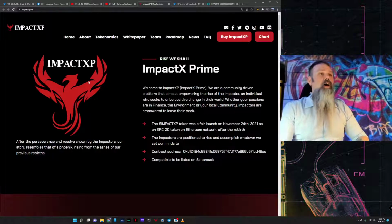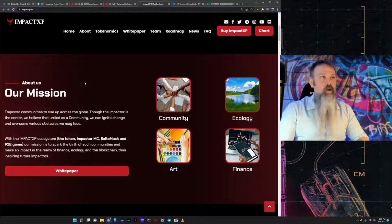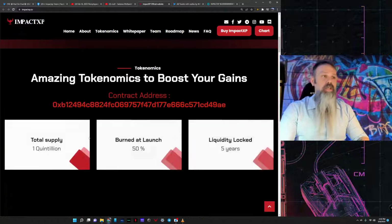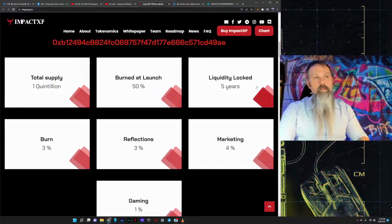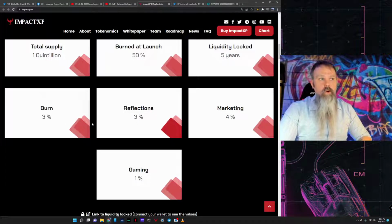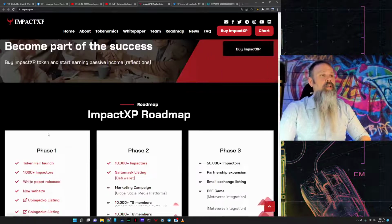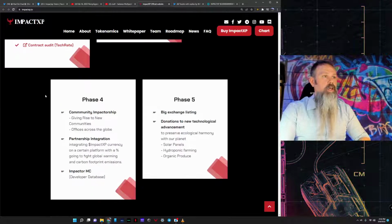Over here at ImpactXP, if you've not visited their website, I would recommend that you come over and take a look at what they have created here. It's a great looking website, and it lays out their mission, their roadmap, and gives you the contract address. Here's your tokenomics for this. The total supply, one quintillion, 50% burn. Liquidity is locked, and it gives you your percentages for slippage. So if you are trying to run a transaction, you'd have to make sure you are allowing for these tokenomics right here. Okay. Become part of the success. You can buy ImpactXP in several different places, but I would definitely recommend that you use Cytomask because that's going to be your cheapest fees for getting ImpactXP.